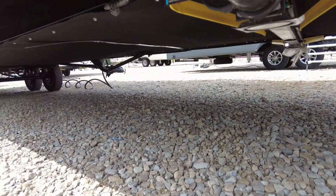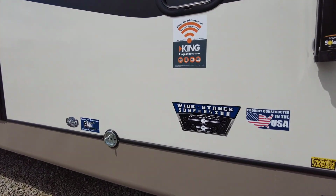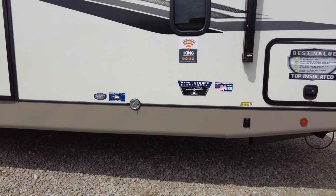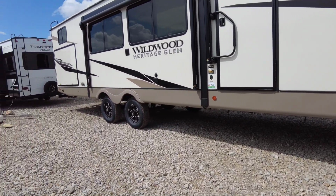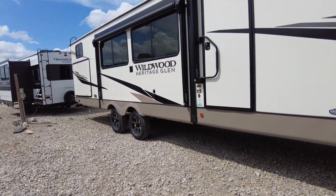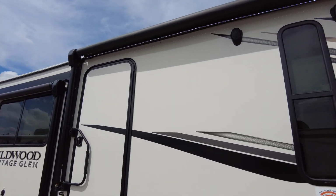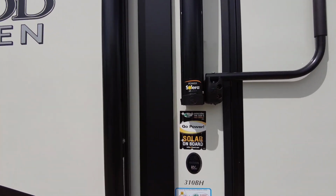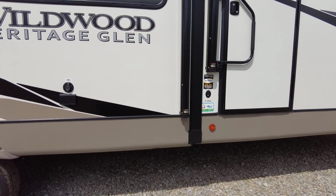Of course, looking up under here, you're gonna see it's a nice enclosed underbelly. This does have the wide stance 42-inch suspension system, which comes in really handy compared to the competition, which is usually at around a 24-inch. Of course, it's the nice Solera awnings with the built-in LED light strip, exterior mounted marine grade speakers. It does have the solar on board as well. You have a 100-watt solar panel, which is pretty sweet.